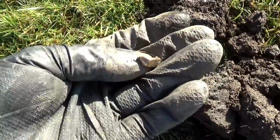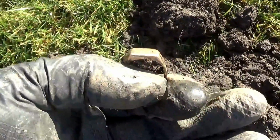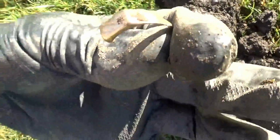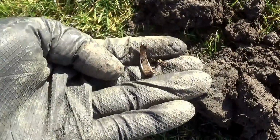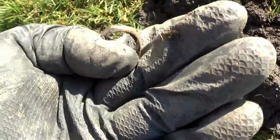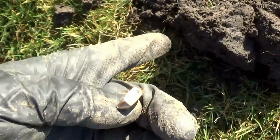I don't know if it's a junker or not. What do you think? I'll have to clean it up when we get home and just see if there's a hallmark on there. I think that's a junker, but we might be doing well today with some gold for the first time on here. I hope so. I'll come back to you when I know. I've got to find this little piece.